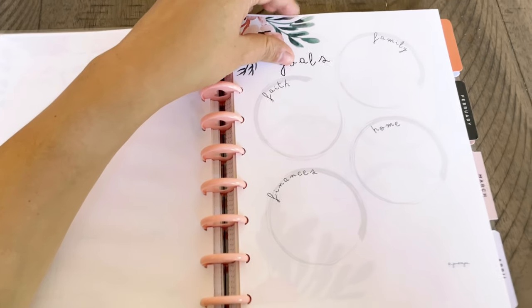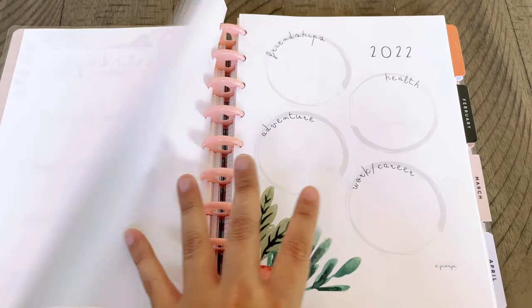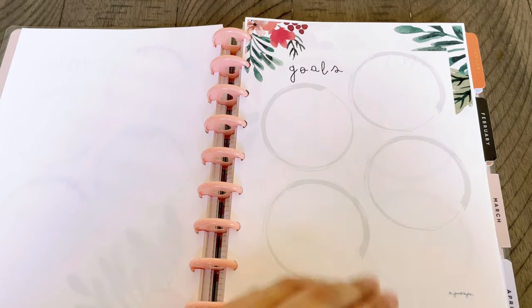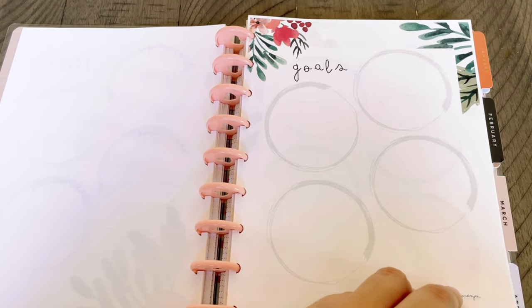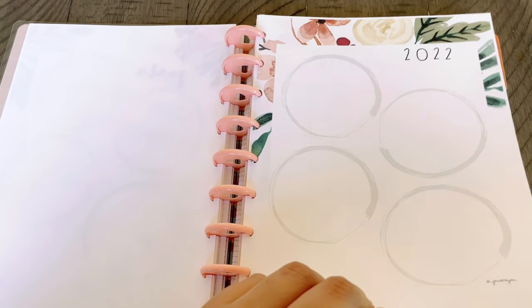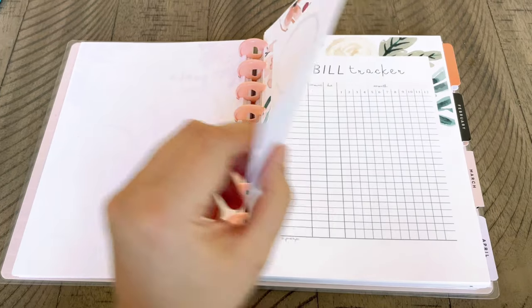And I also added a few pages for goal setting. For 2022, I am going to be categorizing my goals, just because that's what I did last year and it really narrowed it down for me. But you also get a blank one so you can customize what categories you want to focus on and what you want to set goals in.